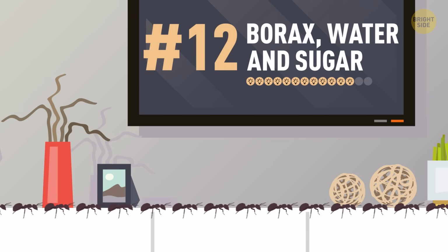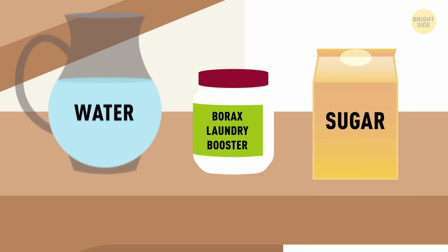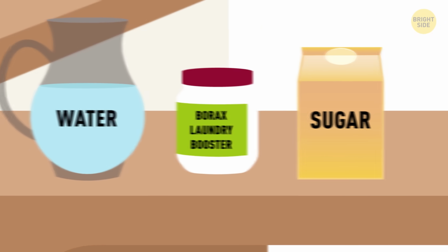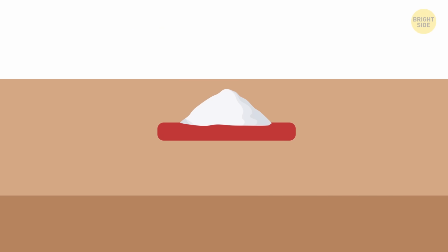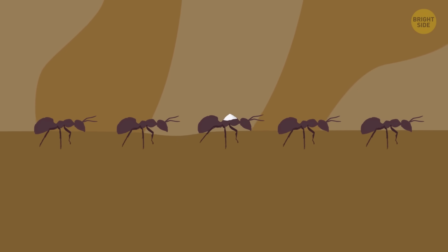12. Borax, water, and sugar. Mix a thin paste of powdered borax laundry booster, sugar, and water in equal parts. Put a few tablespoons of it on a jar lid and set the bait. This solution attracts all possible kinds of ants with its sugary smell. They'll want to eat it, so they'll bring it back to the colony and ingest it there.